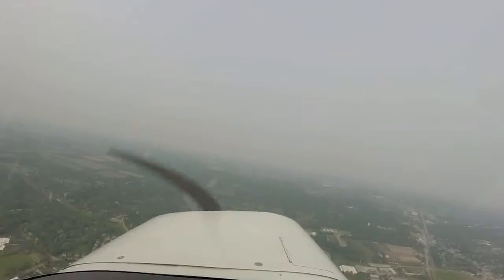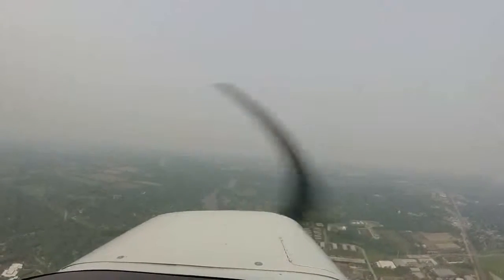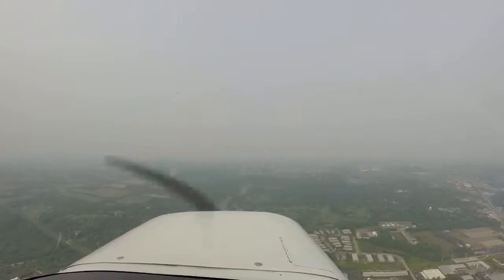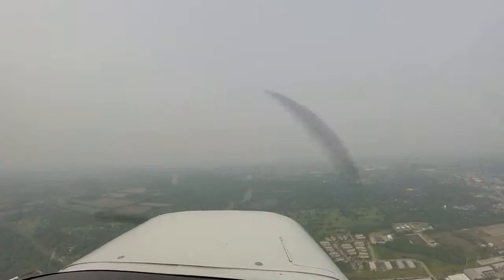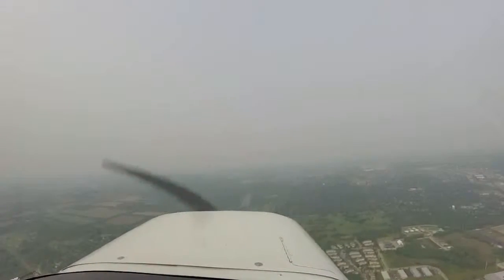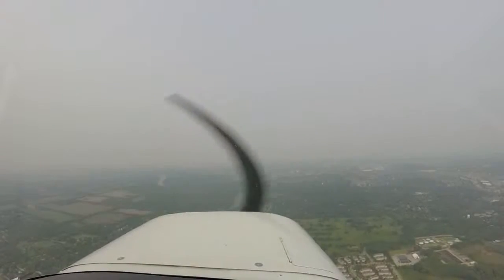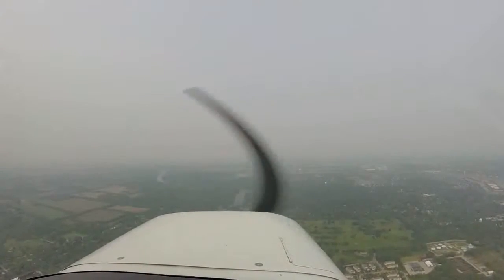Gotcha. Yeah. All right. Satellite traffic, Aircopter 850 is 12 miles to the south. We'll be transitioning the top of the airfield from southeast to northwest at 2,000 feet. Final X traffic. We have traffic in the area?